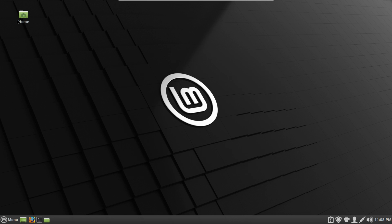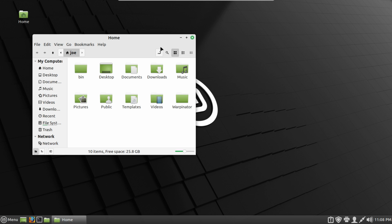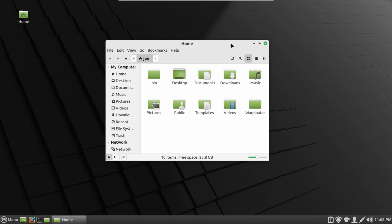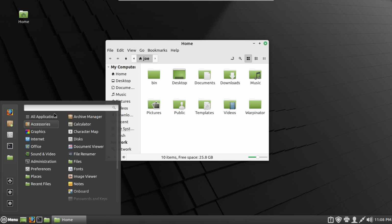Other than it crashing when I was trying to change the desktop, which, like I said, is probably a virtualization issue, everything went rather well. And it looks very old school. Well, actually, it's kind of flat looking. Mint-X is not flat. I don't understand. What am I looking at here?